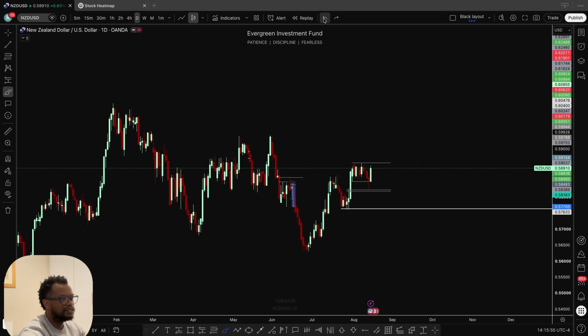I'm expecting obviously a continued run to break outside of this corrective zone, right? I'm looking to take advantage of a push and then a bit of a correction, and then another run, because the DXY is looking bearish. So I'm just looking for a push here. This is our first push and a correction, and then a continued run.